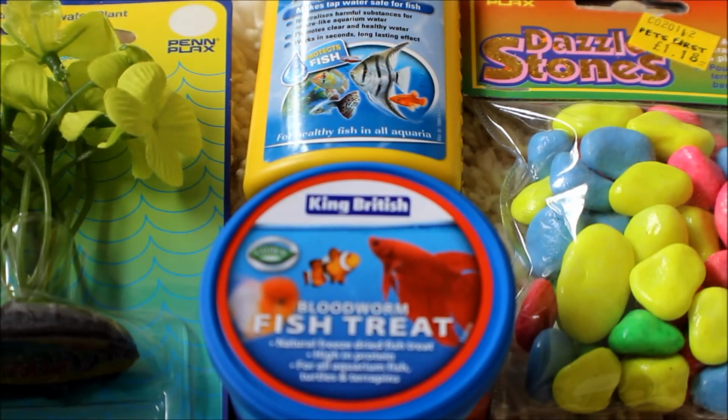So that is everything that I purchased. Not an awful lot of items, I didn't spend too much, but again, like I said at the beginning, I don't need an awful lot of supplies because I do have most of the items.